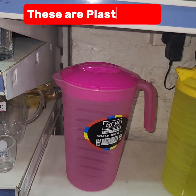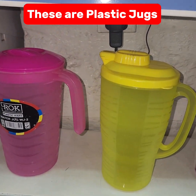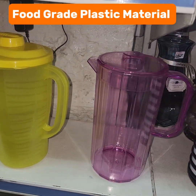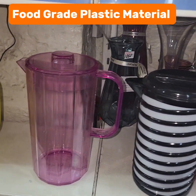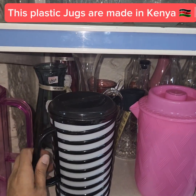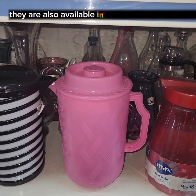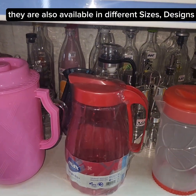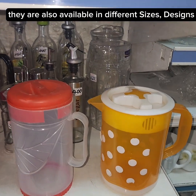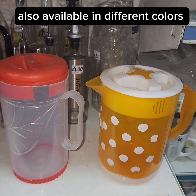These are plastic jugs, made of food grade plastic material. These plastic jugs are made in Kenya. They are also available in different sizes, designs, and also in different colors.